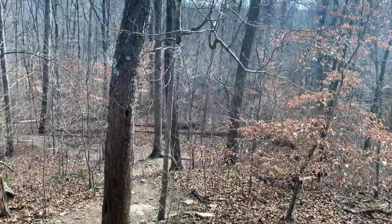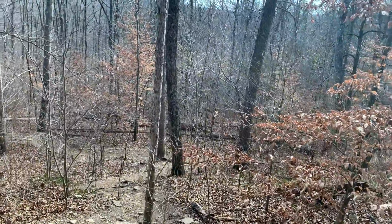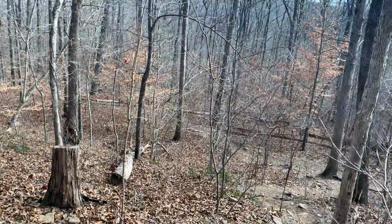So it turns out that last trail that we said we were going to go right on was actually just a loop anyway. So there's a good chance that this one might just loop into that trail we bypassed.